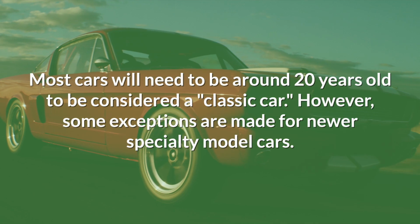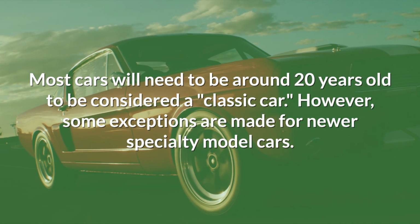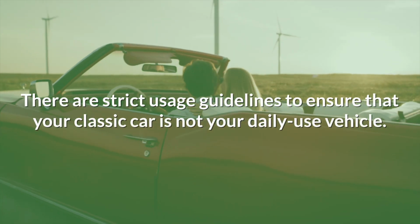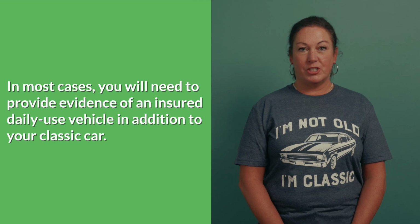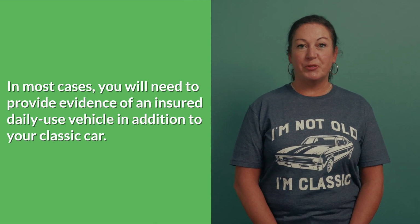For example, most cars will need to be around 20 years old to be considered for classic car insurance. However, some specialty models may still be covered, so be sure to discuss that with your insurance agent. Some of the other qualifications revolve around strict usage guidelines that ensure your classic car is not your daily ride. In most cases, you will need to provide evidence of an insured daily use car in addition to your classic car to be approved for a policy.